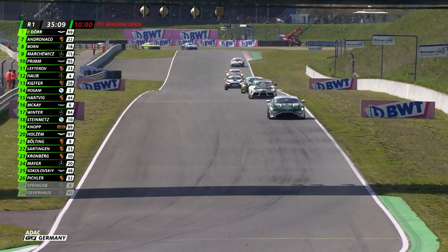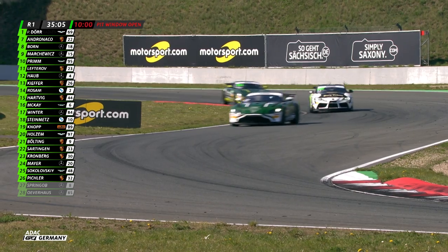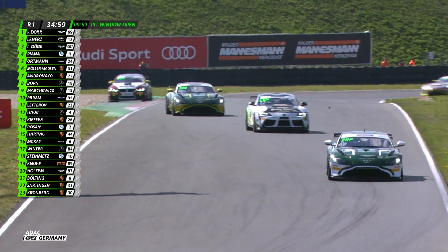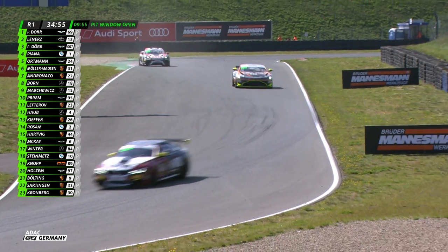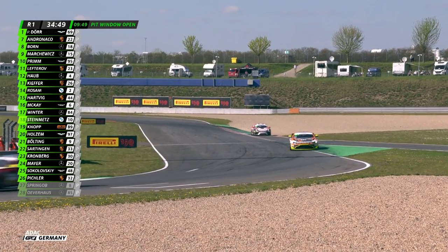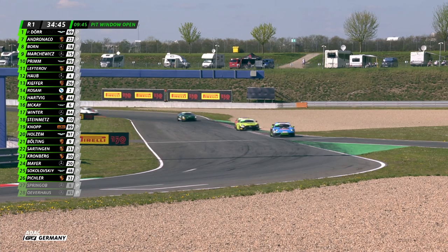The light is flashing. The cars will have a minimum pit stop time of 95 seconds. So from pit entry to pit exit, they must not go below 95 seconds. If they do, as we see Gabriel Piana just picking up a bit of dirt and throwing a bit of smoke up, they will pick up a penalty. Each car will need to visit the pits.